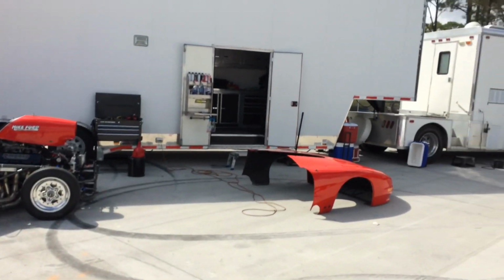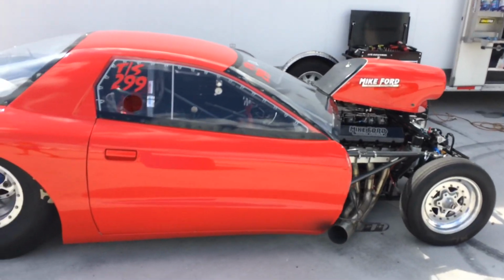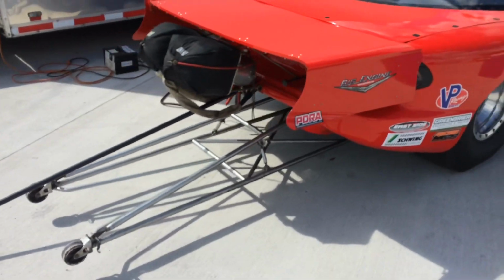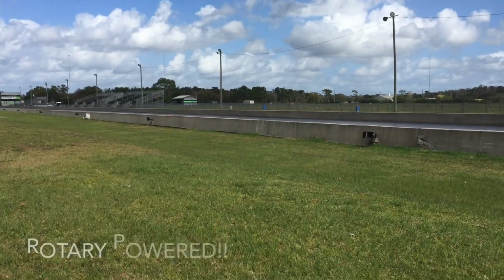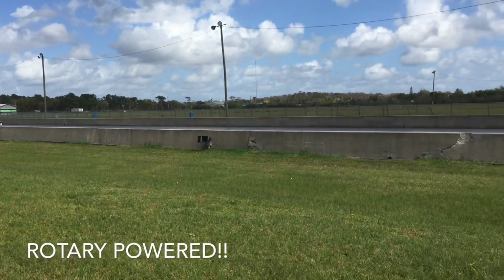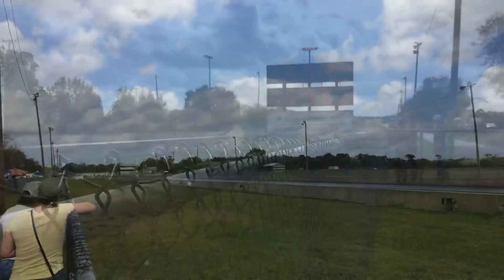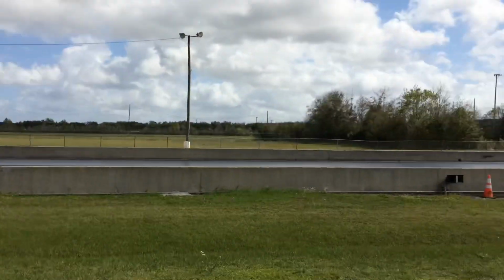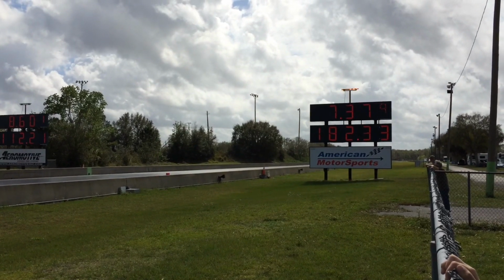That's a setup, guys. Look at that. Like a Ford Racing engine, big block, big tire. Man, that's sexy. 737, 182.